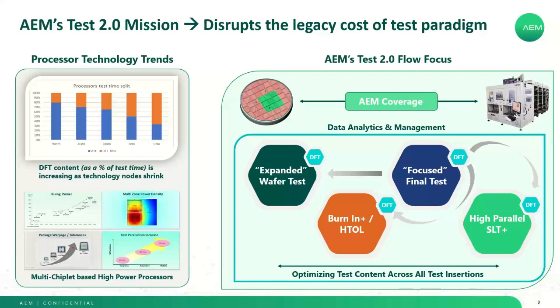So if we look at it, system level test has been around for a long time now. It's been adopted by many verticals, and more verticals are beginning to adopt it as they need the extra fault coverage to capture faults that they can't traditionally capture cost effectively at ATE. So what we're now seeing on the right hand side is, given SLT is now part of the test flow for a lot of customers, it's now a matter of how we can utilize that flow and rethink the whole test flow and re-optimize based on test times, throughput, yield, and reliability trade-off.